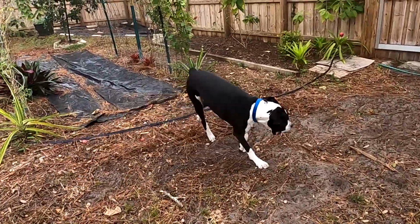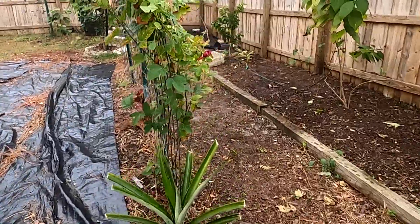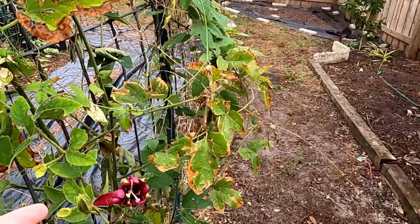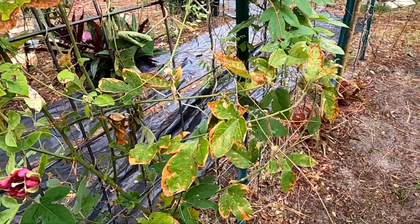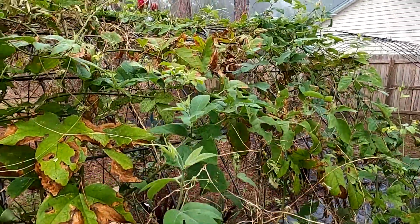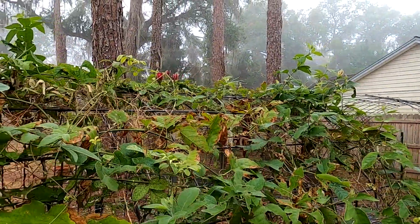Oh, but he went for the camera. Look, my Lady Margaret. He's trying to come out today, aren't you? You probably will be out in a couple more hours. Look, there's way more on top of the trellis too. 2 more. 3, almost 3 more.